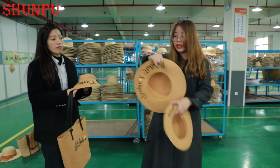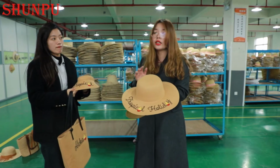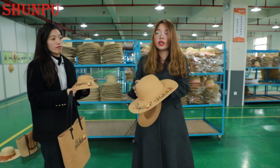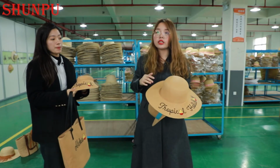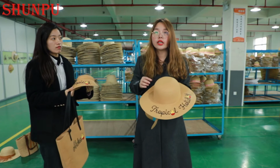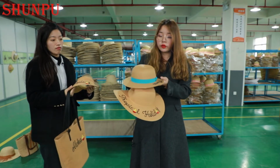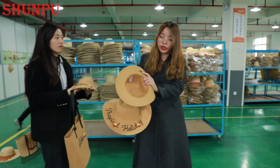Yeah, and this hat, the adult head size is about 57 centimeters, and some adults' head size is 56 to 58, and the children's head size is 50 to 53 centimeters. Yes, look here.